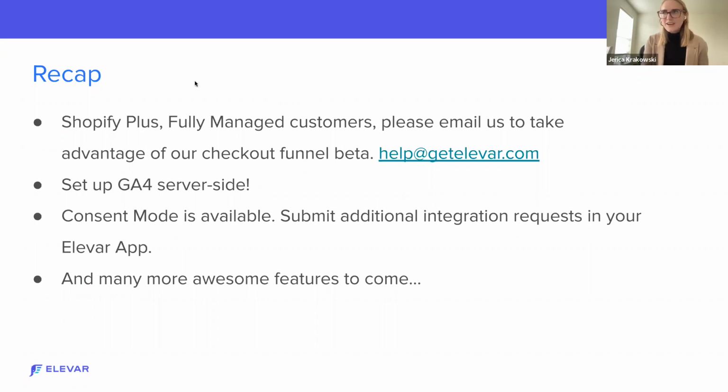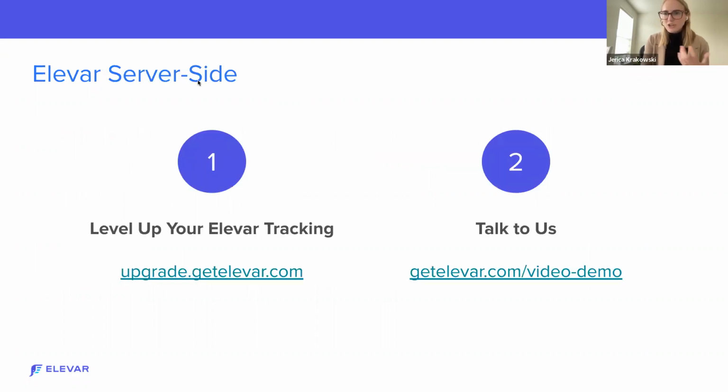Now, if you've been sitting here thinking you're not on Elevar's server, maybe you're just using browser tracking still, now is the time to upgrade to Elevar server-side tracking. Get upgraded before Black Friday, before the holiday season, so you can send your marketing channels the best data possible so they can do the best remarketing possible.